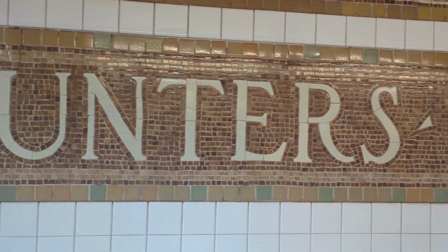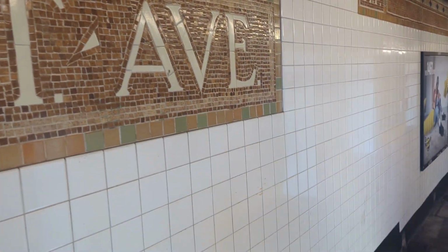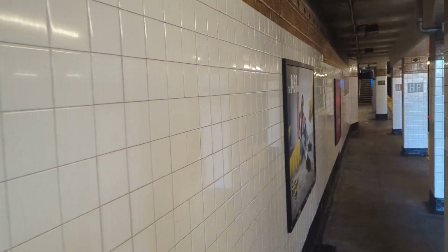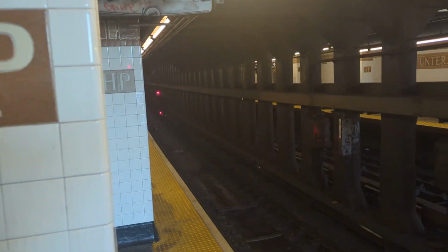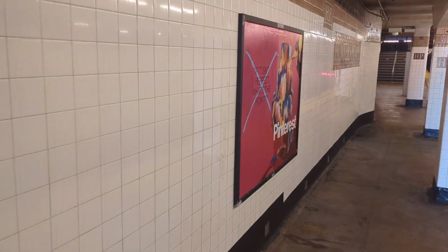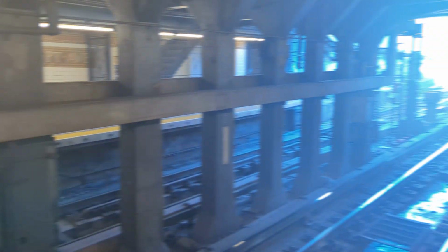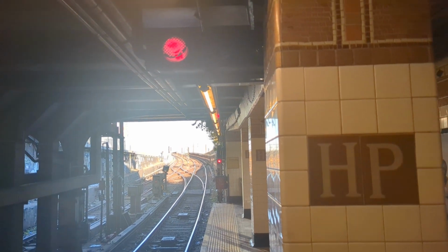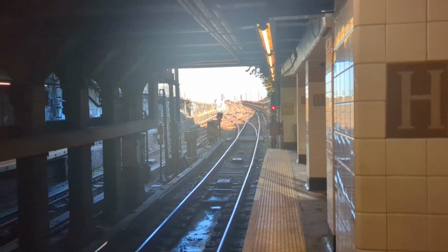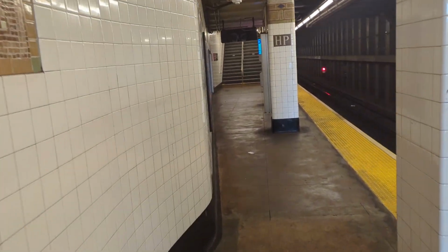We have some nice mosaics. The station was redone, or renovated, I should say, not too long ago. So usually not too many people here on the weekends.